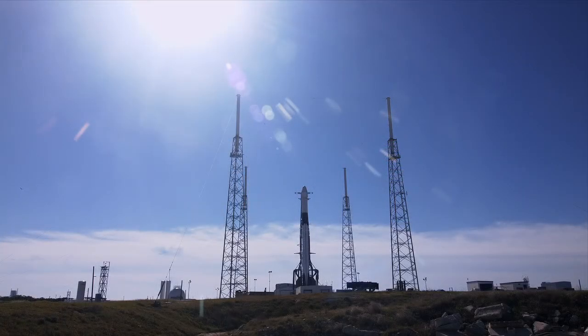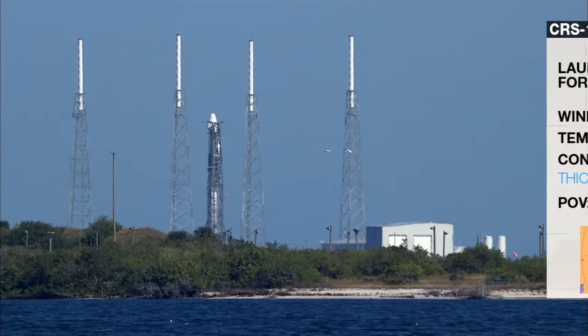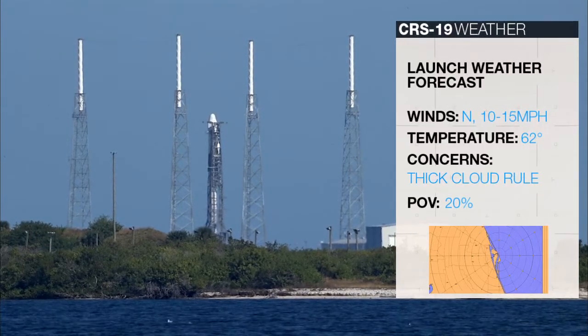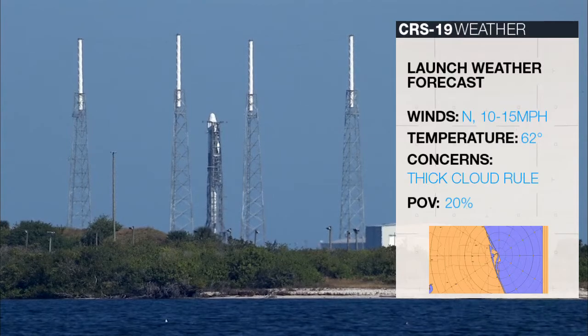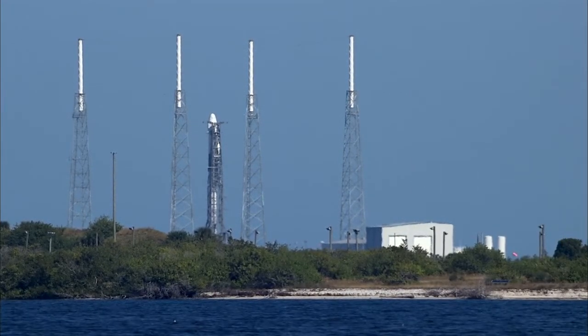That was a big point of concern yesterday. At what would have been T-0 at liftoff time, we did have winds that would have violated the launch constraints. So we're back here today. The weather's looking great. We've just got a recent update that the percent of violation is actually now down to 10%. So the weather is even improving for today.